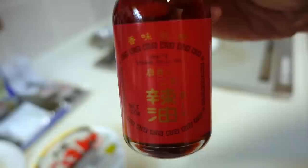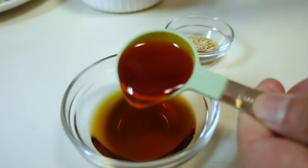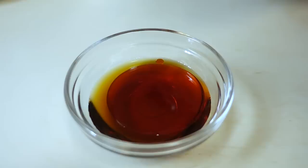I will pour this chili oil. 1 tablespoon of chili oil. Like this. And add half a teaspoon of sesame seeds. And mix well.